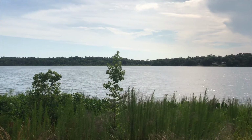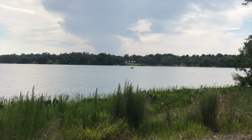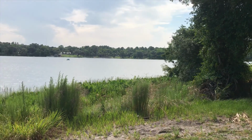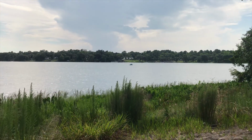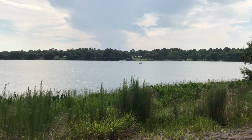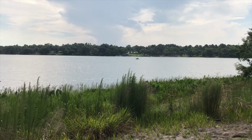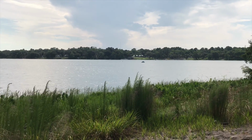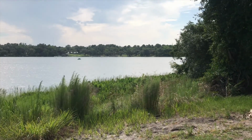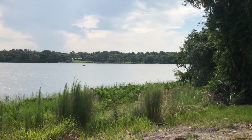Here's another look at Sawgrass Pond. Look across the pond there. See some structure. I'm not really sure what that is exactly, if that's a private residence. Looks like it's some sort of a camp. I'll have to look on the map and see. There's some people out there, and there's two boats at least out there. She looks like a stand-up paddle boarder maybe, and a kayaker over there off in the distance.